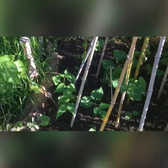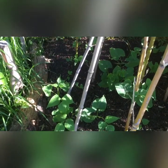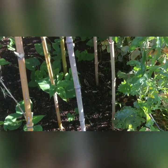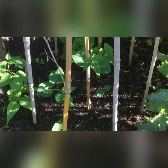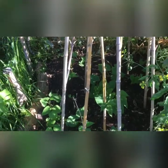But yeah, on the left is Seychelles pole bean. On the right is an old-timey cornfield pole bean. I crossed the two of those last year, and what's in the middle you can see is a little bit more vigorous. Had a really cool color too.